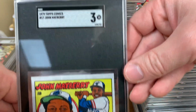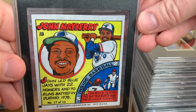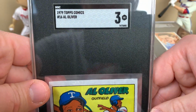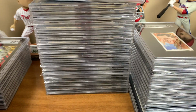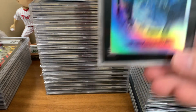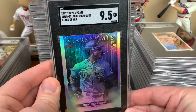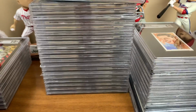Here's a 79 Comics John Mayberry. That one received a 3 for his set run. And then an Al Oliver, also in a 3. And then his standard size cards, he's got a 2022 Topps Update, Julio Rodriguez, Stars of MLB, and a 9.5 Mint Plus.